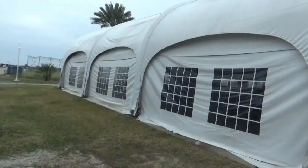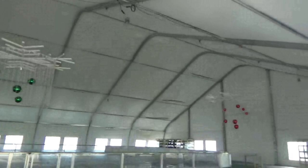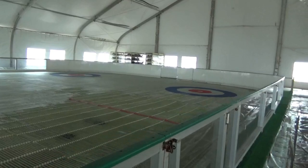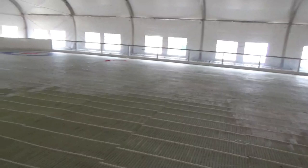They also have this ice skating rink under this big tent, which is open only at certain times. Don't know when, but looks like the ice is melting. Oh well.